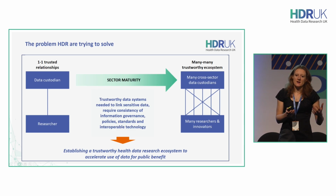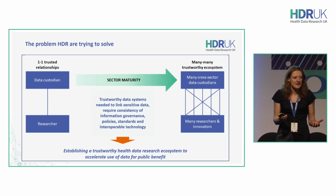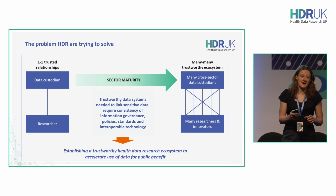So we need to look at information governance. We need to have political change. We need to look at standards. We need to really try and innovate using exemplar projects to push the boundaries of what we can do. But today, we're going to be focusing on one particular area of change, and that is around technology.